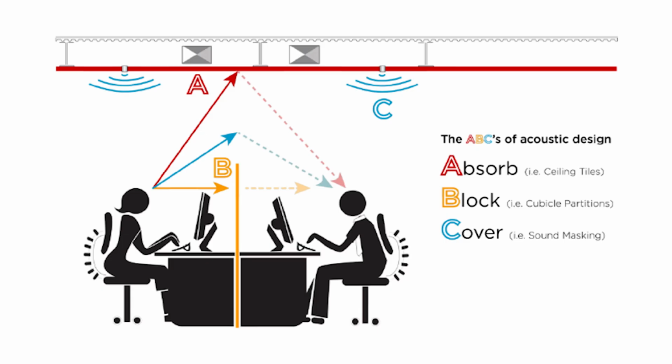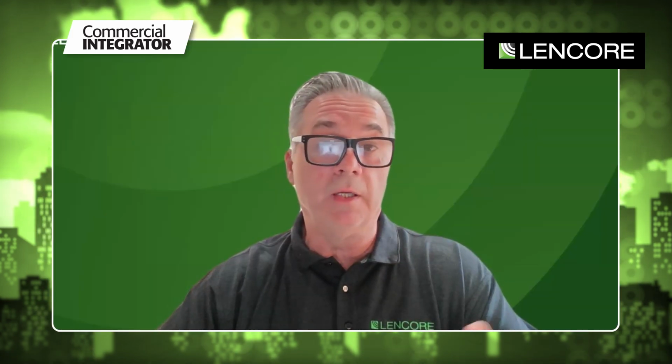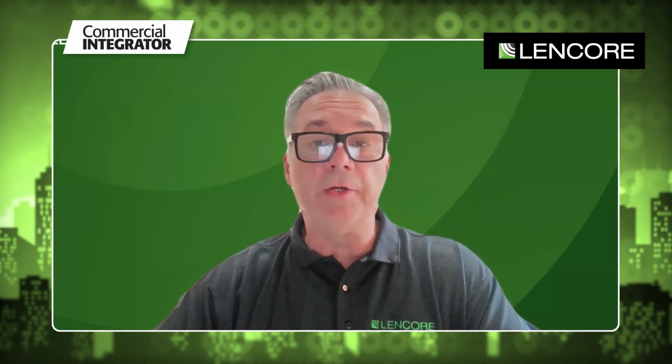And ultimately, when it comes to those three ABCs, the absorption, the blocking, the coverage, integrators and architects need to find ways to balance those different elements during the design phase. There's no doubt about it. There's a cost associated with all three. I would argue that sound masking is one of the more cost-effective options, but ultimately, designers should be thinking in terms of a combination of the three to create an optimal acoustical experience for the occupants of the building.